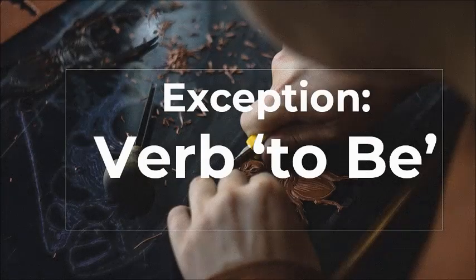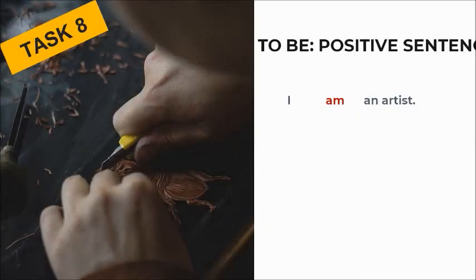We just looked at how to create positive, negative sentences and questions and answers with any kind of verb. But there is one huge exception, and this is the verb to be. You might know this verb from the present continuous tense already. I have given you the first example, I am an artist. Using the same sentence, do it for the rest of the pronouns. And when you're ready, let's continue.